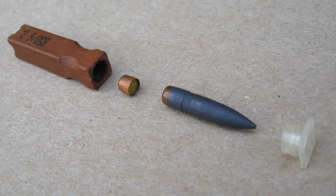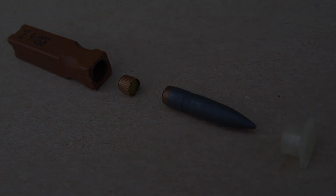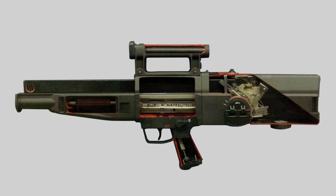For the G11, this meant 3 things. 1. No need for a mechanical ejection system. 2. A lighter loadout for soldiers. 3. Higher rates of fire, much higher. The G11 wasn't just a new rifle. It was an entirely new concept of warfare.